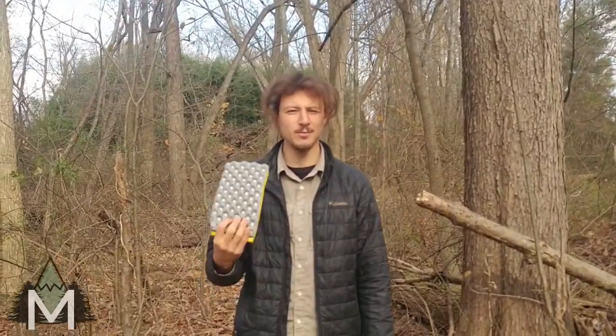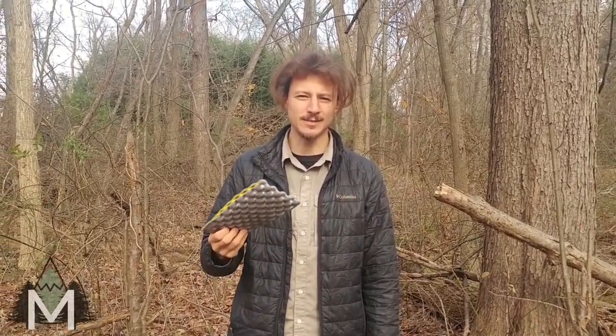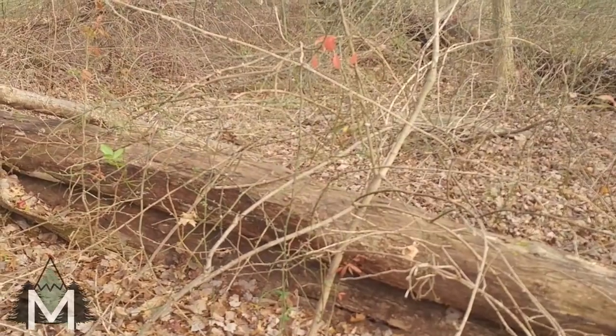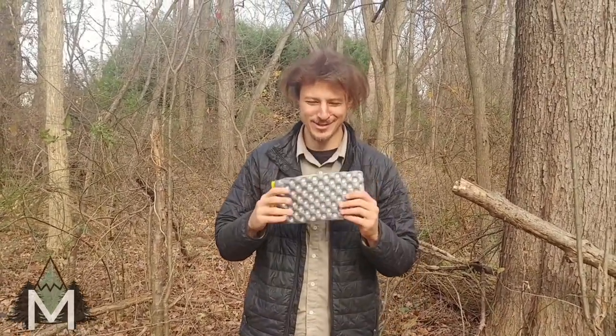So sit pads are good when it's wet, when it's cold. I didn't really find a need for it until the weather changed and got cooler. When you sit down on anything, if you sit down on a rock or a tree, it sucks away all that heat in your butt and then the rest of your body. So this actually helps keep you warm.